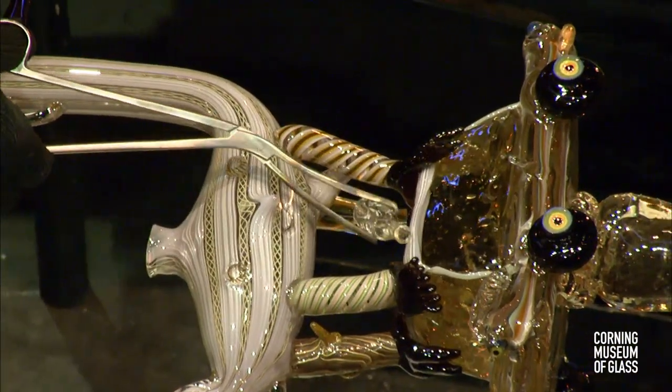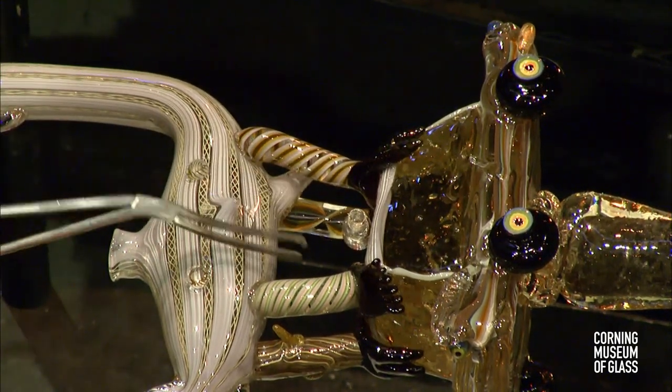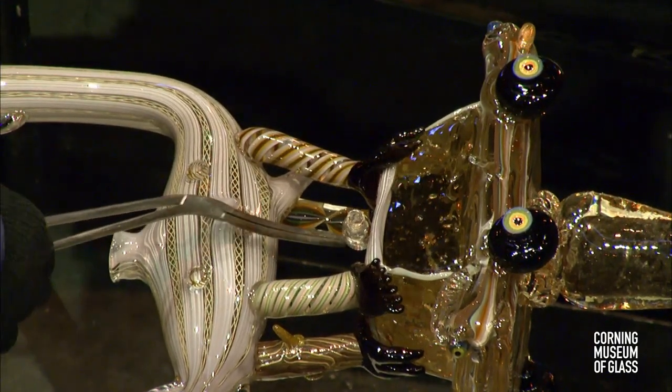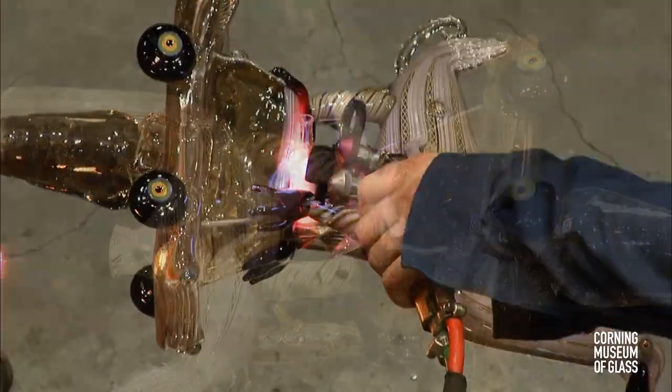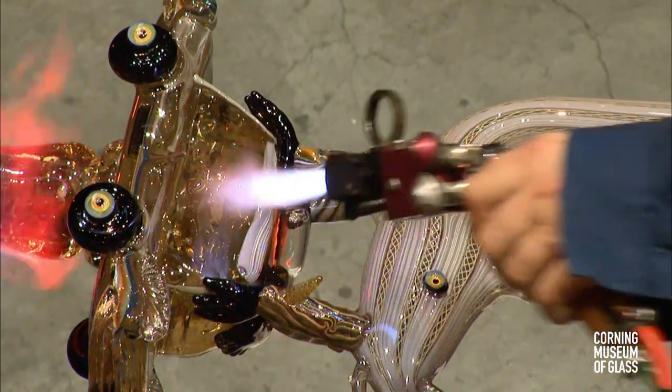Is that a tiny little bottle I see? All right, so our bird is getting a bit of beverage here. A little drinking and driving, it looks like. So a tiny little vessel put right onto the roof of the car.